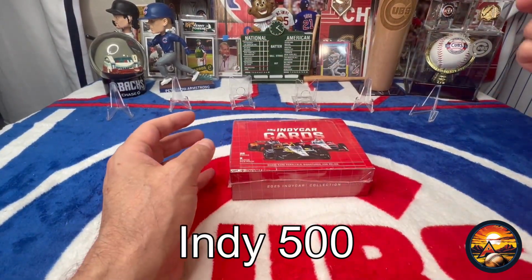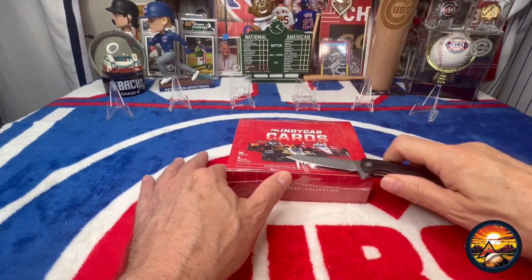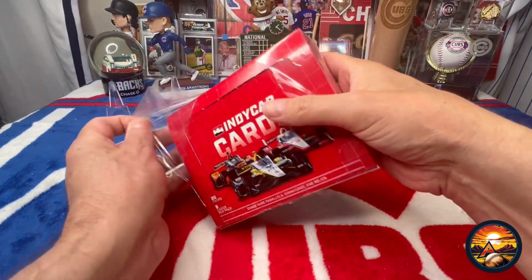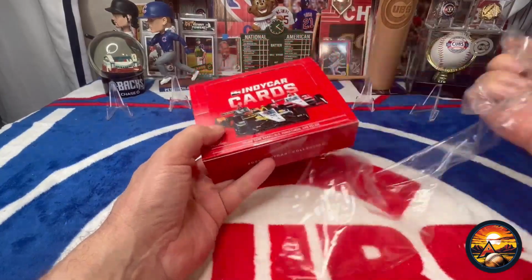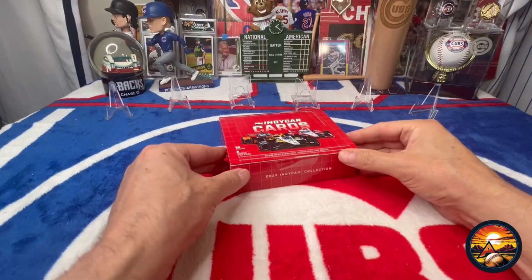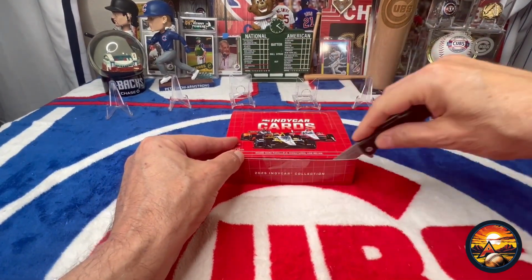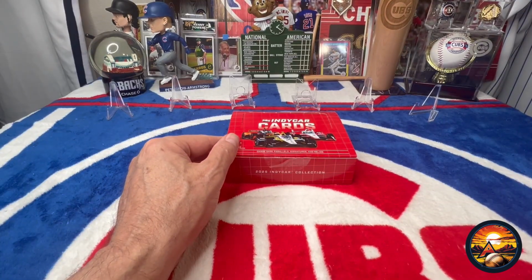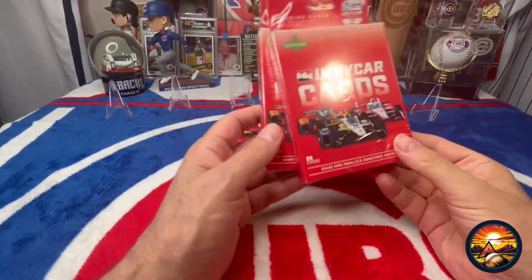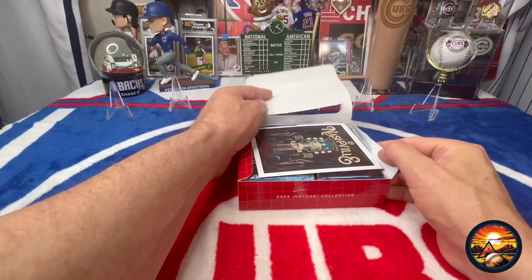So, I love the Indy series. I always watch the Daytona 500. I like that race. And then the Coca-Cola 600 right after that. It sucks that Larson ended up wrecking out of both, but you know, it is what it is. So let's see what we get here. I might order a few more. I got a couple hanger boxes as well to open up later. But I wanted to get to the hobby first.